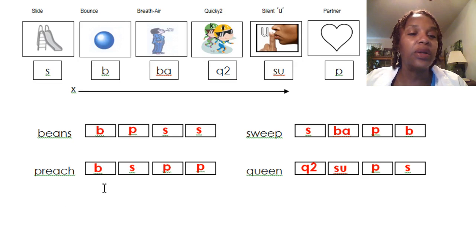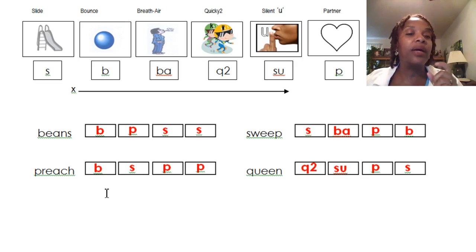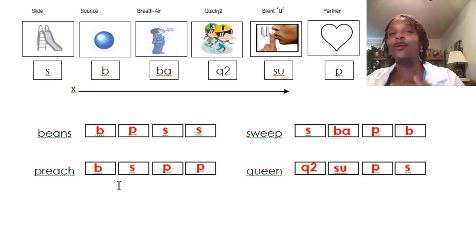So the word preach, you hear bounce, slide, partner, partner. There's two partners in preach. It has the partner sound EA, and it has the H partner CH. Okay, so the steps to feel the beat of the word preach would be a bounce, slide, partner, partner. Ready? 1, 2. I'll call it out. Go. It's bounce, slide, partner, partner.